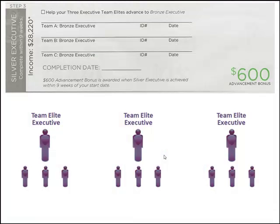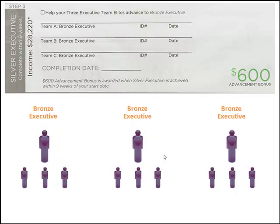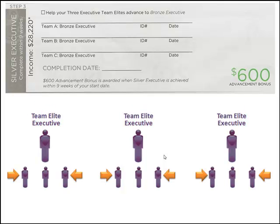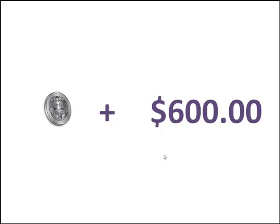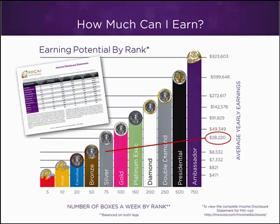So how do you do it? Well, right now as a bronze executive, you have 3 Team Elite executives on your team. You're going to work with them to help them become bronze executives. How do you do that? Well, you're going to work with their business builders that they've recruited, and you're going to help them work with them also to bring in 3 business builders each. Once you do that, you're a silver executive. If you can get that done before week 9 from your start date ends, the company will reward you, in addition to making you a silver executive, with a $600 silver executive advancement bonus. But the biggest piece is, no matter how long it takes you, once you're silver, the average silver earned over $28,000 last year. Pretty good.